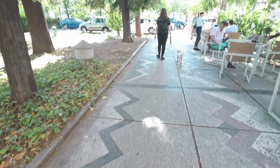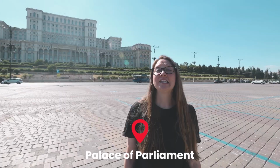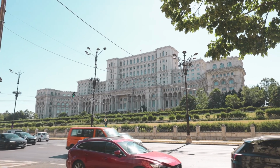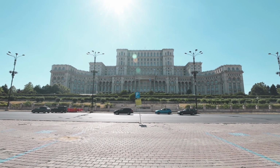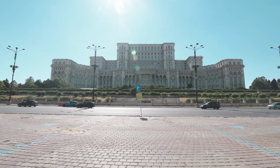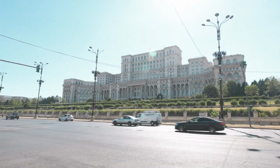At the end of the boulevard with all the fountains is perhaps the most iconic site of Bucharest, and that is the Parliament building. Some fun facts about the Palace of Parliament. It is the heaviest building in the world at 9 billion pounds. It also costs $6 million a month for the electricity bills for this place. And because it's so heavy, it's actually sinking. If you do want to go on a tour of the palace, you can pay for that, and they have tours that will take you all around the inside and you can see what it looks like.